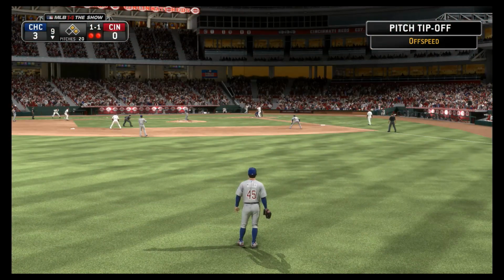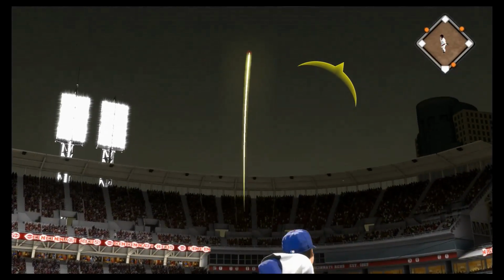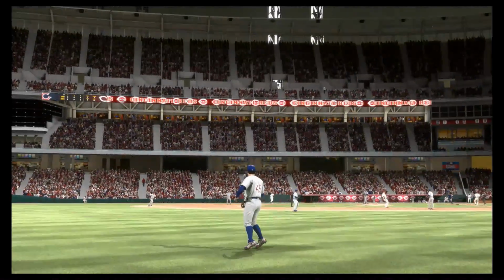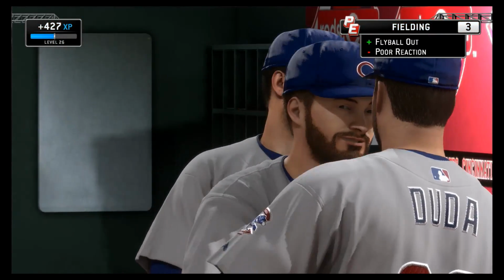Frazier, the third baseman. And this ball's in the air to left field, and this should do it. And he'll put this one away without much trouble, and the Cubs have taken game one.